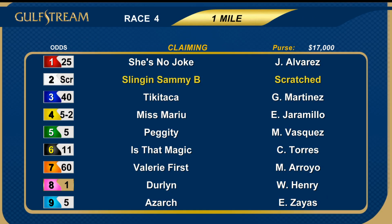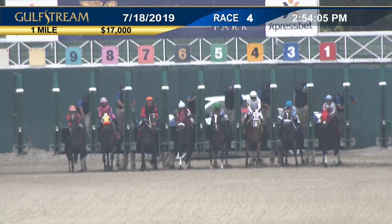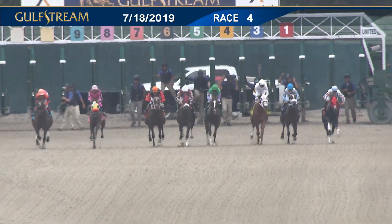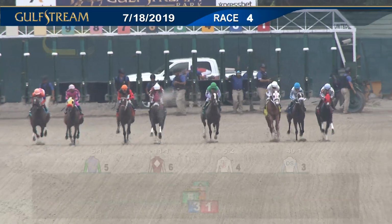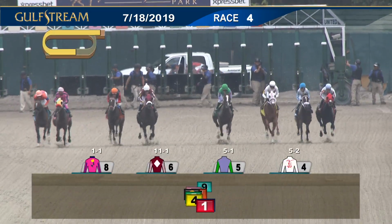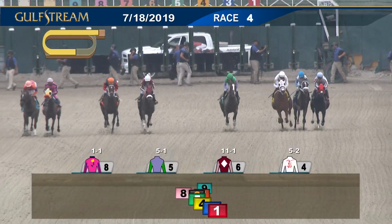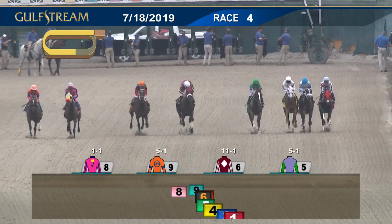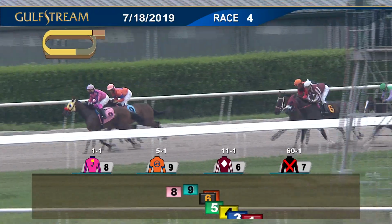We go to the fourth race, a 1-mile claiming event. Price tag here, $6,250. This was your first leg of the Rainbow Six. Scratch the 2, Slingin' Sammy B. A field of 8. The favorite was the 8, Derlin. And they're off. Kind of an awkward getaway for Derlin, but she still broke near the lead with Azarch on the outside. As Is That Magic moves out, and Peggotty and Miss Maru won't be far away. In fact, they're lining up for the early lead, as it looks like Derlin's going to eventually get clear.